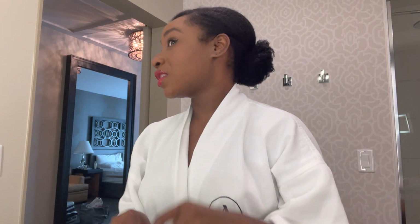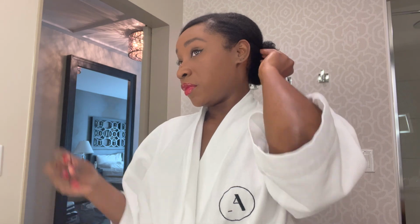Yeah, I don't know. It's something about having your hair pulled back when your dress is strapless. I feel like it looks really nice. Okay, that's... I don't even know now. I'm starting to doubt this. We'll see when the whole look comes together.